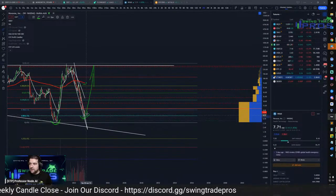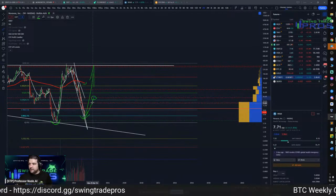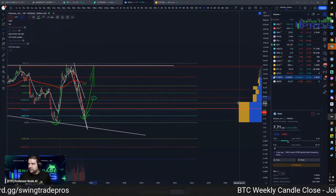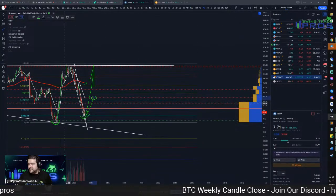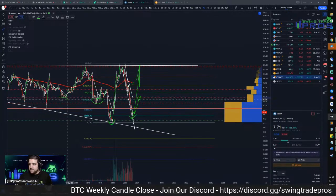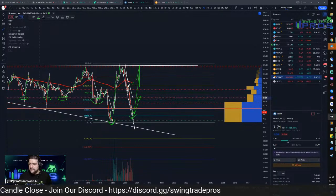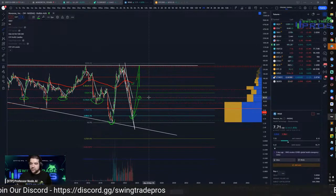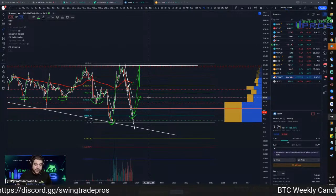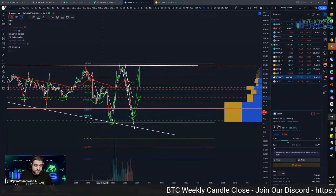Your first major level is that $24 region, or even up to the $16 region, the end of the order block, $17. This region right here. It's all there, the same region. A swing to $24 in this one is totally a possibility. I might even be taking this trade myself. I got to take a look at it tomorrow, but this looks pretty good.